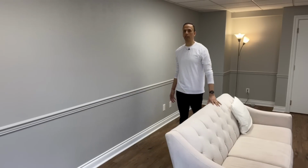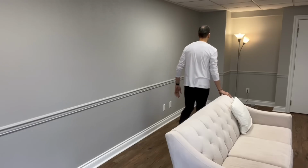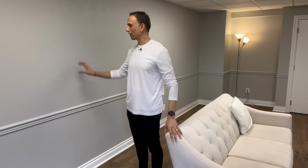Sometimes if there's a couch available, you can use that as well. Use the couch, that way you know exactly when to stop walking because when you get to the couch, you turn around and you start walking backwards again. As you start to get more comfortable with that, have your hand close to the couch or your hand close to the wall, but then actually don't touch it.